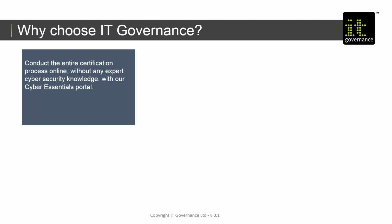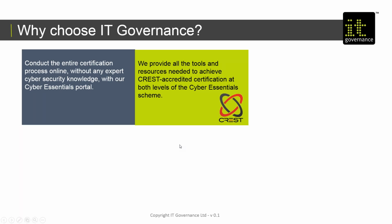And you are free to create and add users inside your organization, so different people in your organization can log in and view the different answers and help answer the questions and help work on it together. So it's all centrally managed through there. We are a CREST accredited certification body, which means we're able to provide the tools and everything that's needed to achieve both Cyber Essentials and Cyber Essentials Plus level.